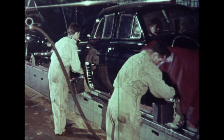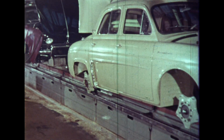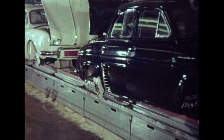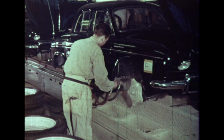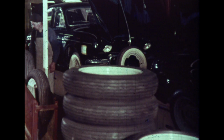A great enterprise like Renault does not only provide work for some 100,000 workshop, office and service network employees. Year in, year out, in many different spheres, hundreds of thousands of people are working indirectly for Renault. And it is for this reason that the automobile industry contributes to the well-being of man throughout the world.